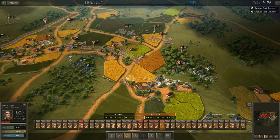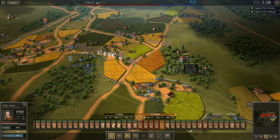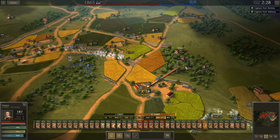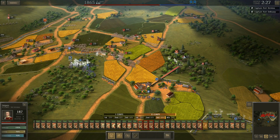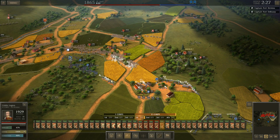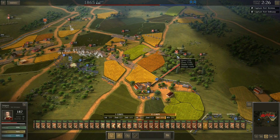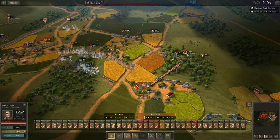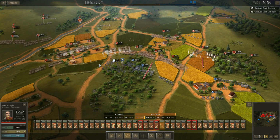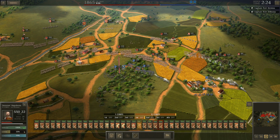Back up, Cub. Don't get flanked. Interesting that I issued a hold order and they're not holding. Stop. All right, we'll move up the guns.